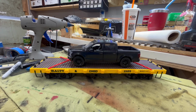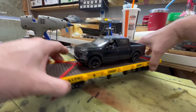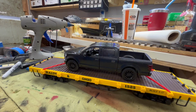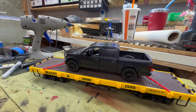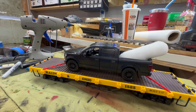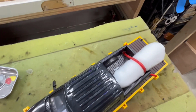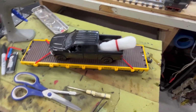All right, so here we are with the finished product. All tied down, ready to go. But since my brother's a painter, I got a little something extra special here. We're just gonna put that right in the back like that. Now, any respectable truck owner is gonna strap down their load, so there it is. And I think we're done with this one.